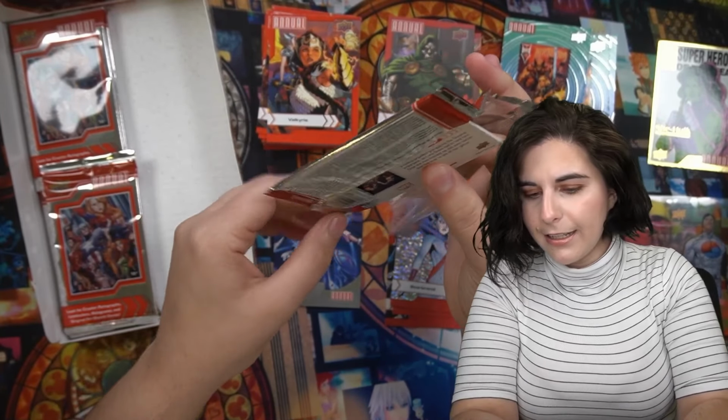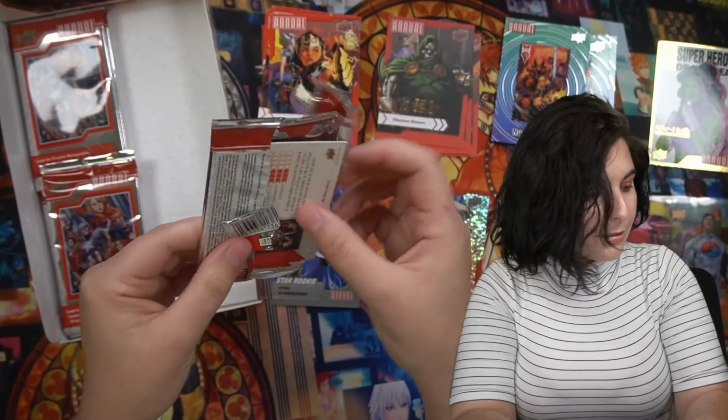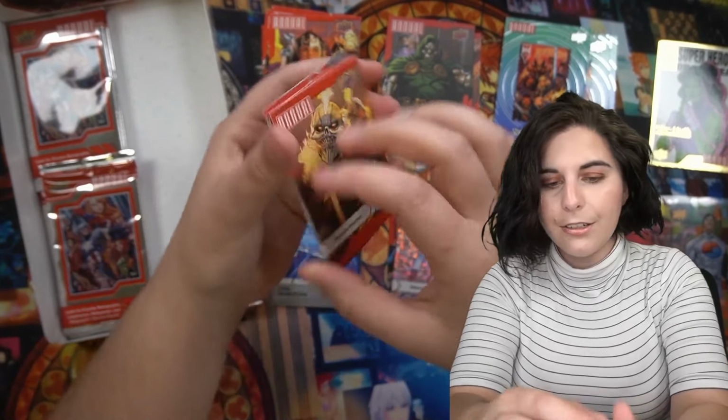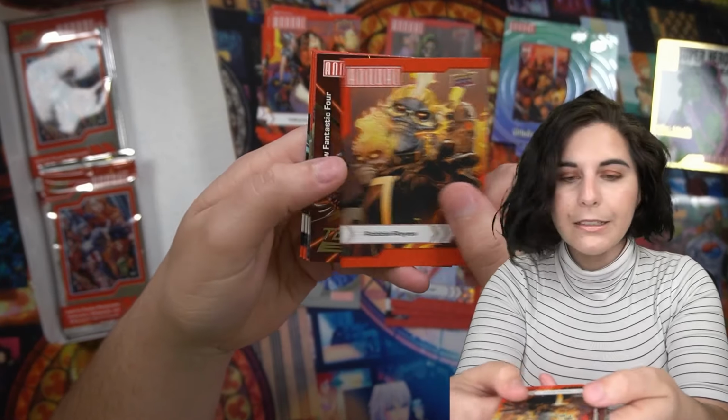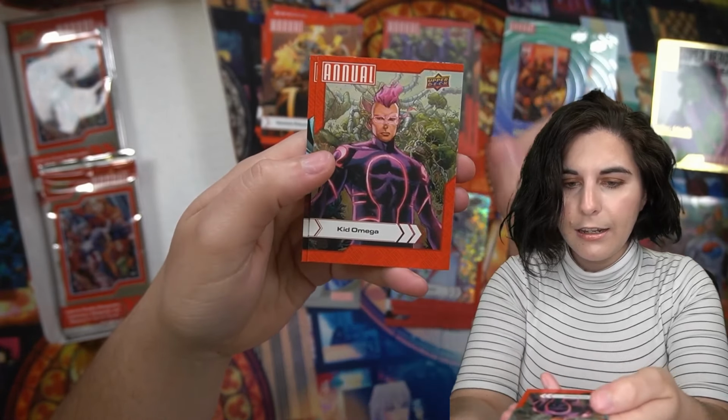But yes, with that lenticular and the suspended animation, I think we're probably done here on the box. Gonna be looking out for more cool base cards and inserts and those unnumbered parallels. Let's see what else we can find. We got the new Fantastic Four top teams, the Hulk canvas.